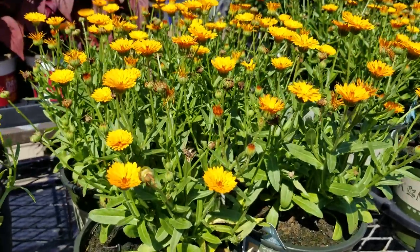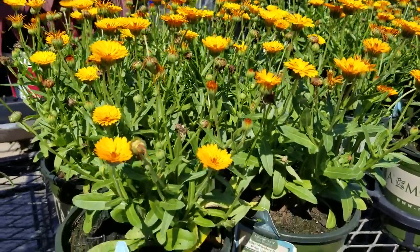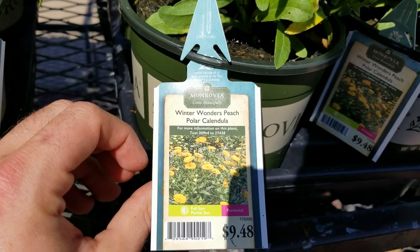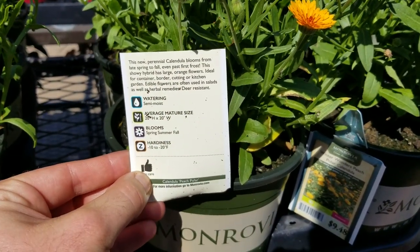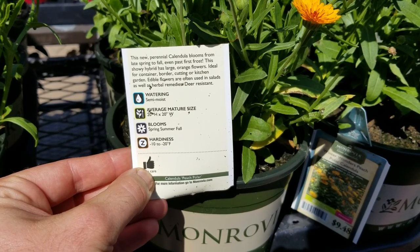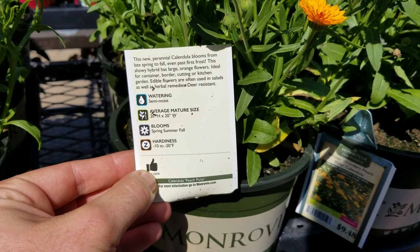Look at that. Well, you probably want to see the plant first. Aren't those cool? It's a calendula. So cool. Winter Wonders Peach Calendula. Pardon the shadows. This new perennial calendula blooms from late spring to fall, even past first frost. That's neat.